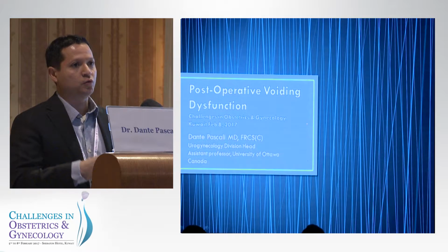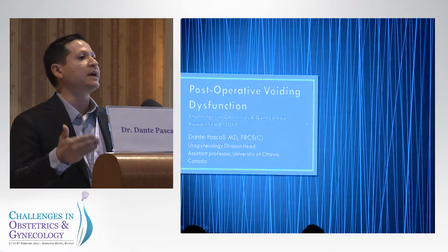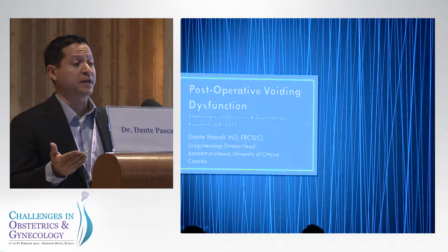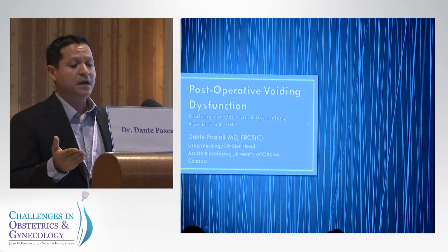From an obstetrical standpoint, I'm going to concentrate on the postoperative standpoint. There is a certain lack of standardization in terms of care for these patients, and we tend to hold our breath, keep our fingers crossed, and hope for the best with these patients. I'd like to allow us to think ahead and be able to predict some of these voiding dysfunction issues that we're going to have in some of our patients.